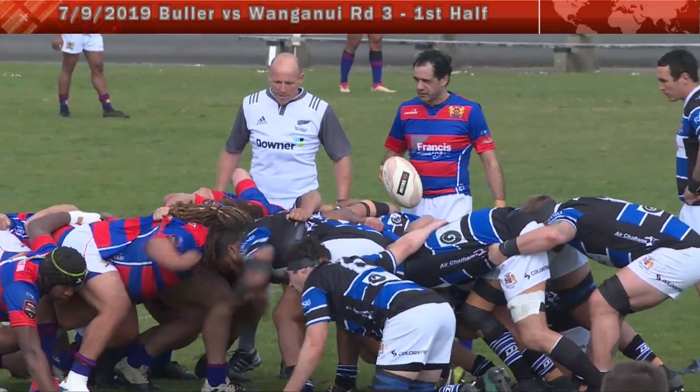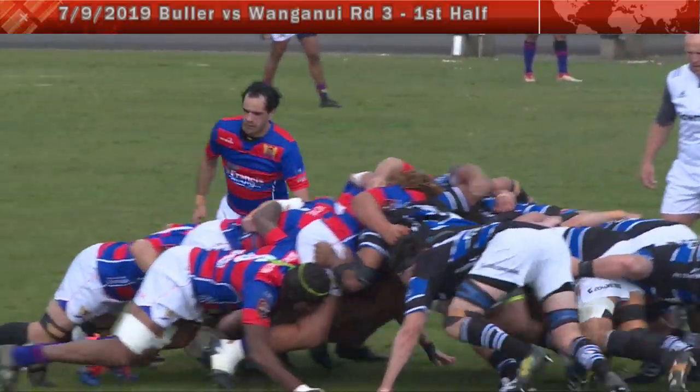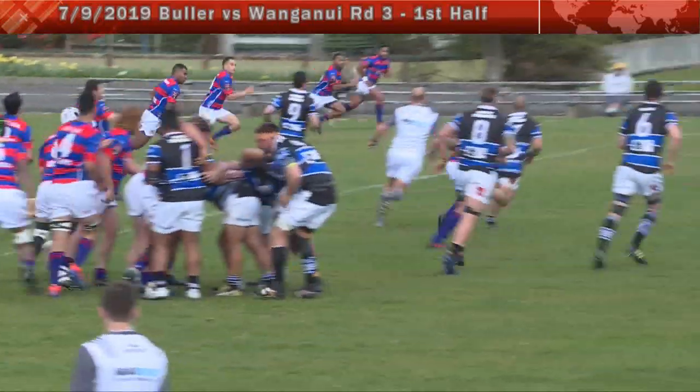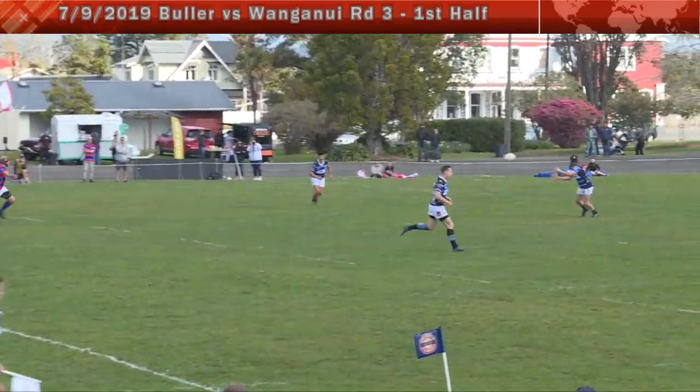Stevens just having a wee look around. I'll tell you what, if Daniel Hightongue does come to the blind, James Lash looks very keen out to the left there. And Buller got the wee shove on. They are going open too, out there to Lash. And he puts a kick deep down. In fact, goes into Wanganui territory. Bounces on the 10-metre mark and goes back towards the 22.